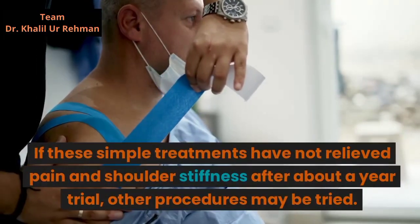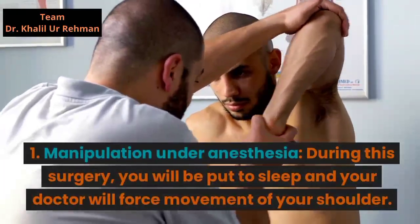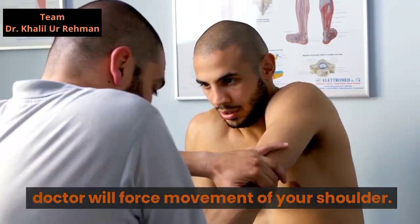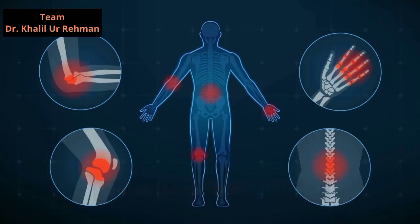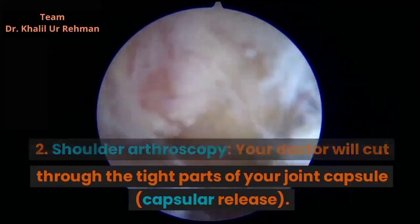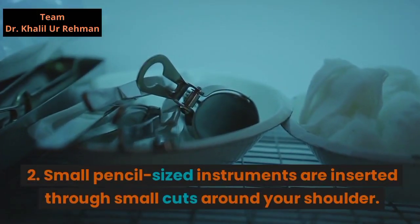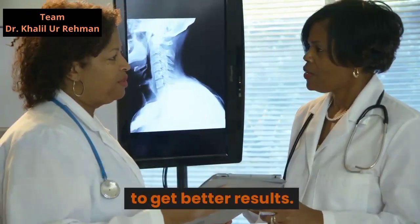If these simple treatments have not relieved pain and shoulder stiffness after about a year trial, other procedures may be tried. These include: 1. Manipulation under anesthesia. During this surgery, you will be put to sleep and your doctor will force movement of your shoulder. This will cause the joint capsule to stretch or tear to loosen the tightness. This will lead to an increase in the range of motion. 2. Shoulder arthroscopy. Your doctor will cut through the tight parts of your joint capsule, a capsular release. Small pencil-sized instruments are inserted through small cuts around your shoulder. These two procedures are often used together to get better results.